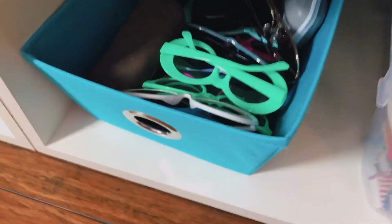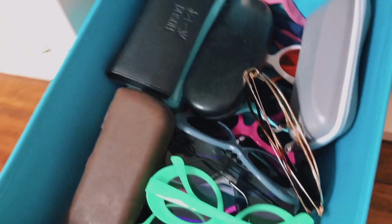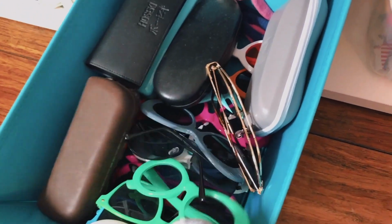I like to keep it because it means a lot to me. I went to camp for 7 years and now I don't, because you age out. And then next to my camp stuff, I have my glasses bin. I have an entire bin for this.